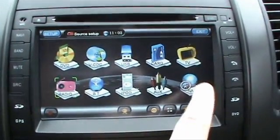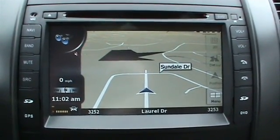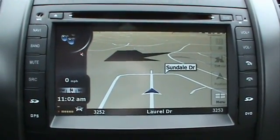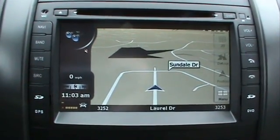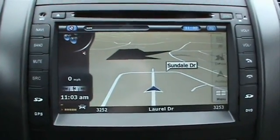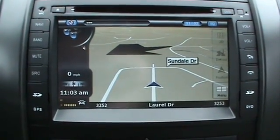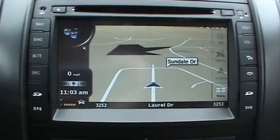This unit does come with a built-in navigation system, and it has maps all throughout the world. You would just let me know which map you would need, and I can get that for you. And the map does come free. It comes on a SD card. It fits right in this slot right here, and it uses the IGO 8 maps, which are very good. It's a very good navigation system.